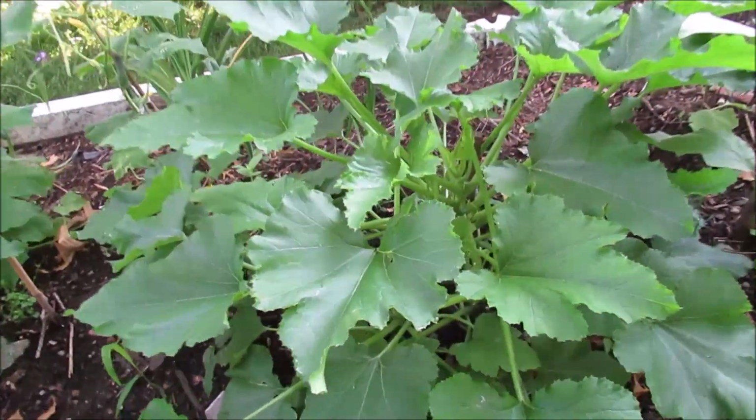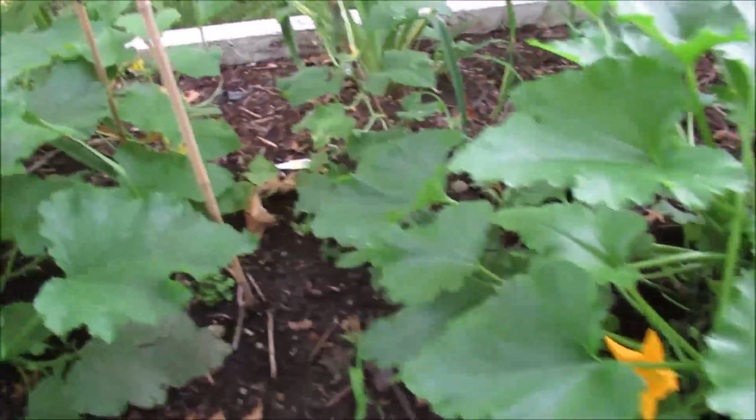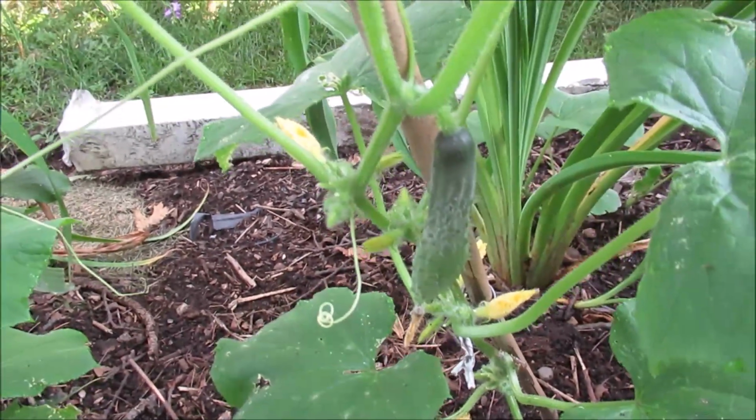Here is another zucchini plant, and it has some flowers. And I'm also getting cucumbers.